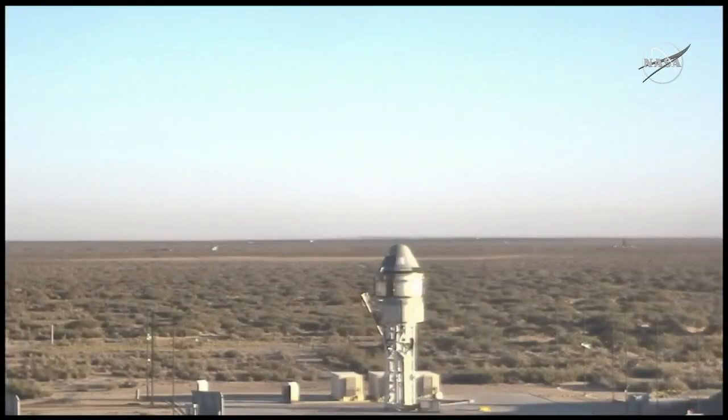No, we have not. It did get a little cold, so I know the team was looking at our helium tanks, wanting to make sure that they stay at the right temperature overnight. And we do have a little bit of a wind constraint, 15 knots, but that's really just so that we can get the gantry rolled back. So the weather has been fine, and I'm really excited to watch this test.